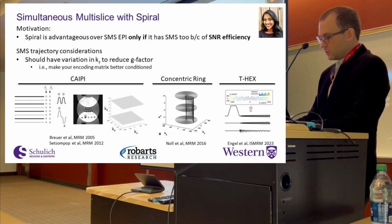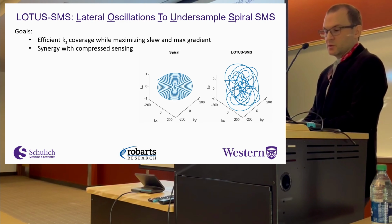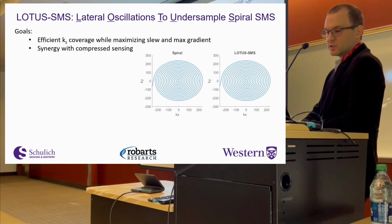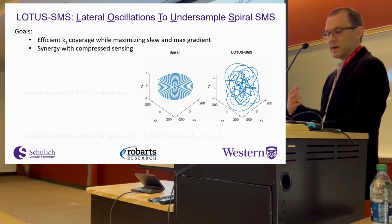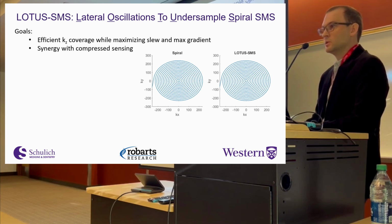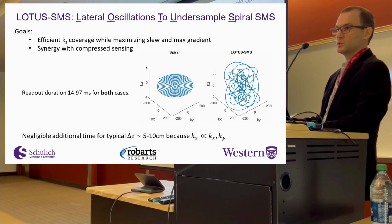All right, in the meantime, we've been developing our own method. We're calling it Lotus SMS, which stands for lateral oscillations to undersample spiral SMS. The goal here, again, was to have efficient KZ coverage, and we want to make sure we're maximizing slew and gradients to do this as efficiently as possible. We don't want to pay a price in terms of our readout length to do this.